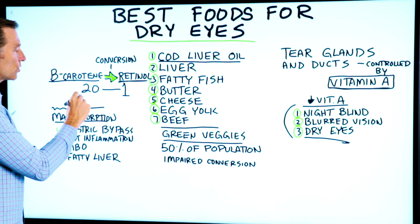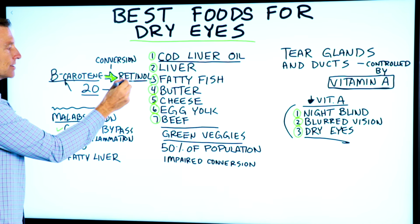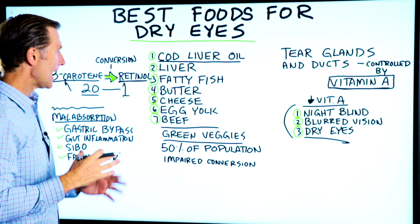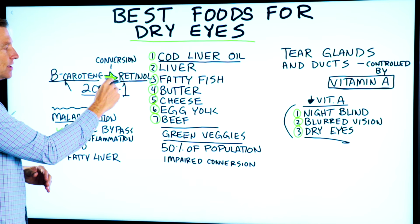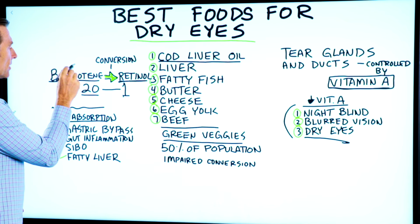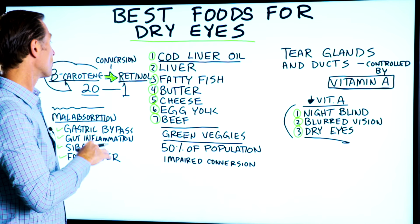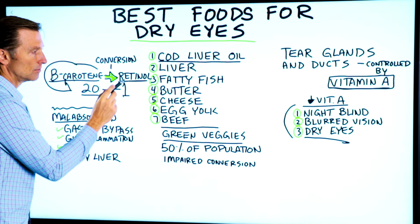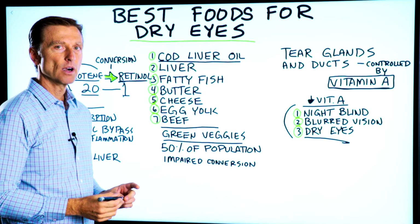In other words, it takes 20 molecules of the precursor to convert into 1 molecule of the active form of vitamin A. Not only that, 50% of the population has a genetic variant, it's called a polymorphism, which prevents this conversion to a certain degree. So don't depend on your vitamin A for the precursors. Now, beta-carotene and other carotenoids, which are phytonutrients, have great benefits. They're antioxidants, they do a lot, but they're not the same as retinol. So if you're trying to fix your dry eyes and you're taking beta-carotene, it may not work.